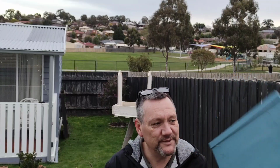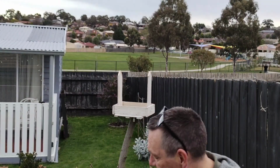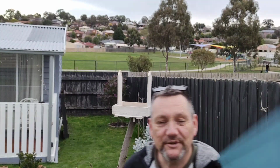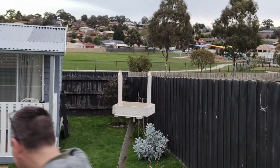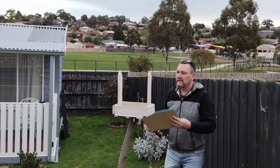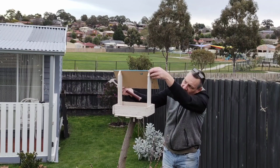So we've got our rooftops all fixed, all made, brand new, all painted. Ira's done some of the garden down there. Now all we've got left to do is put the new roof on the bird feeder. All right, let's go and do that. Pretty simple. Still got the same spots. Just got to level that up a little bit.